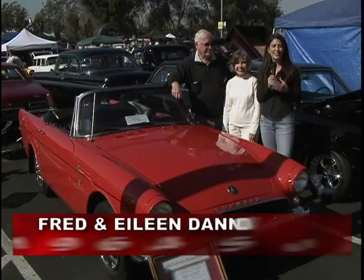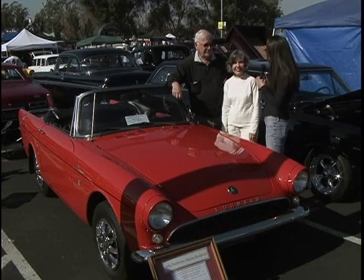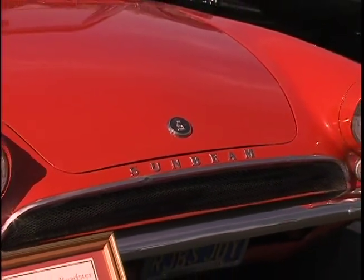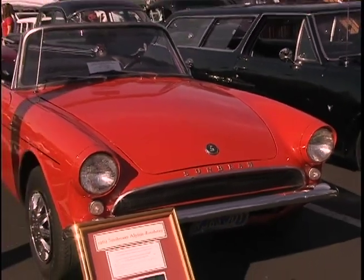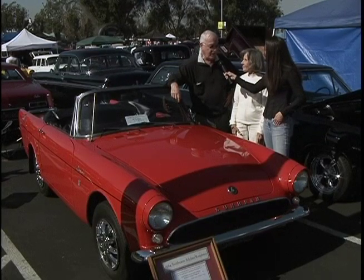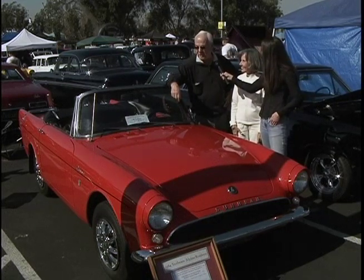All right, this is Fred and Eileen Dannov, and this has to be the cutest car out here today, a 1964 Sunbeam. And I understand you have a lot of fun facts about this car. This is one of about 19,000 that were built between 61 and 68, and it's getting rarer and rarer. We haven't seen another Alpine in 4 or 5 years, and we've owned this car since 1964. Original owners. Yeah, and the kids drove it, so it's been used and reused, and it sat on blocks for about 10 years. About 7 or 8 years ago, we decided we'd fix it up, and so I started working on it, and both of us have put it in the shape that it's in, which is a good shape.